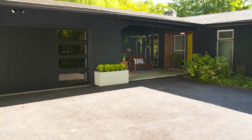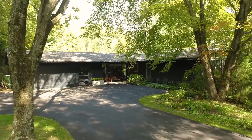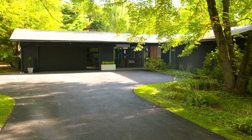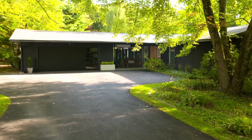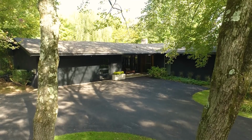Wow. I was not expecting that. So cool. Dark. Oh, that's awesome. Oh my God. Oh, wow. That's awesome. Oh my gosh, you guys, this color. What makes it so dynamic is that dark, rich black really helps it to blend into the landscape through all of the different seasons. I can't wait to see the fall colors.